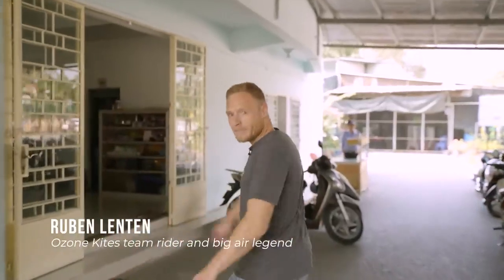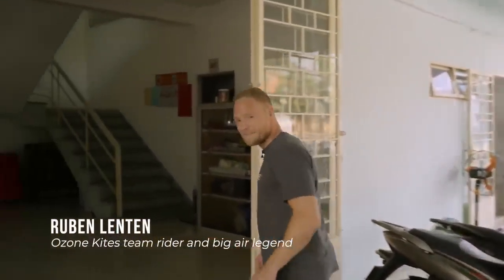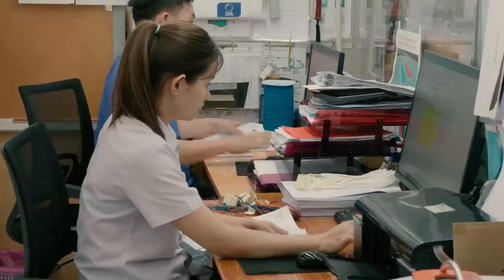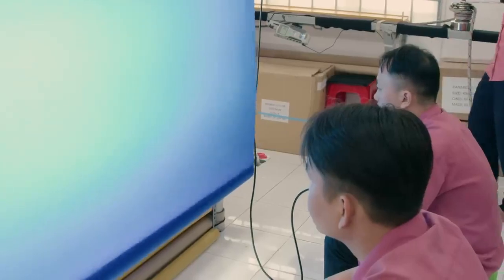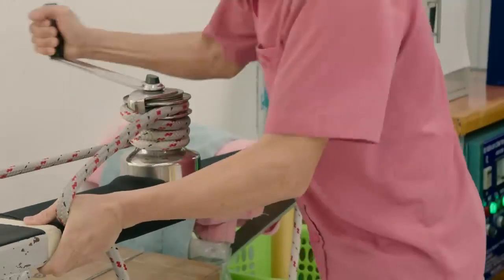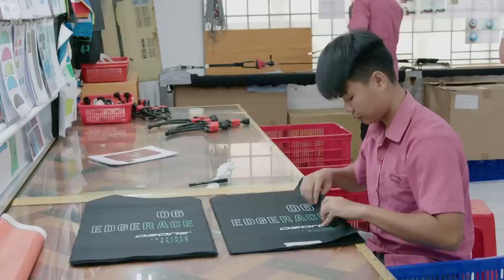So here we are. I'm just heading into the first building of the Ozone factory, and excited I am. Better take my shoes off. Inside the first building, you'll find the accounts team, Han's office and the quality control areas for all materials that will be used in production. Literally all items and every single inch of material gets very carefully checked over for any imperfections on arrival.